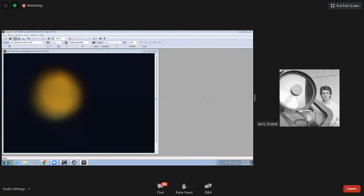But every once in a while we can pick up the polar cap, a little white beanie up near the top. And if you look carefully, you can see there's still a bit of this dark basin area. This would be inverted, so that's a South Pole cap that we're seeing. So that atmosphere is really moving around tonight.